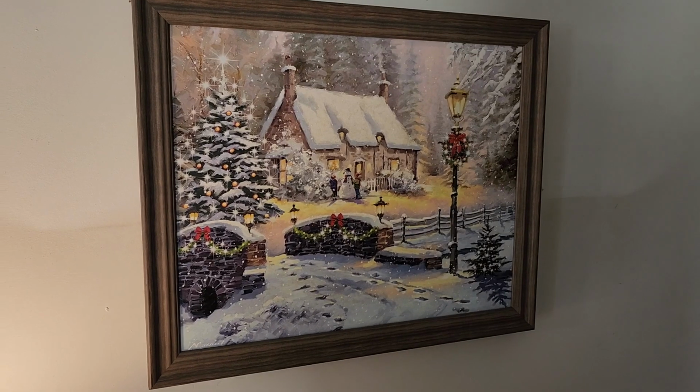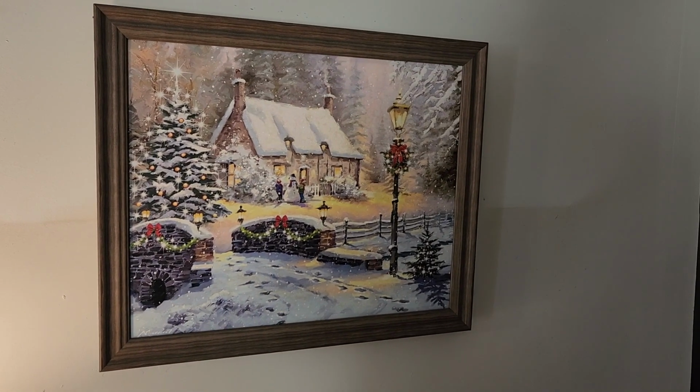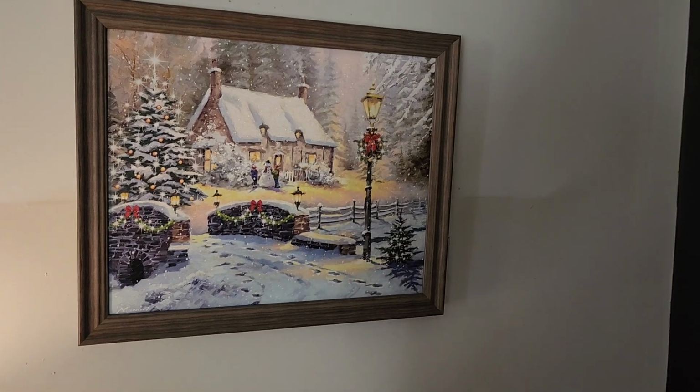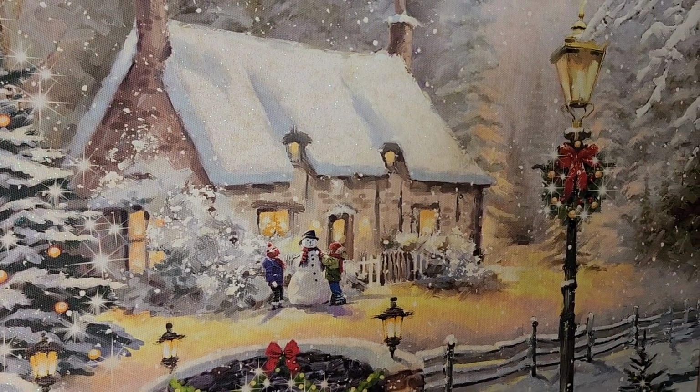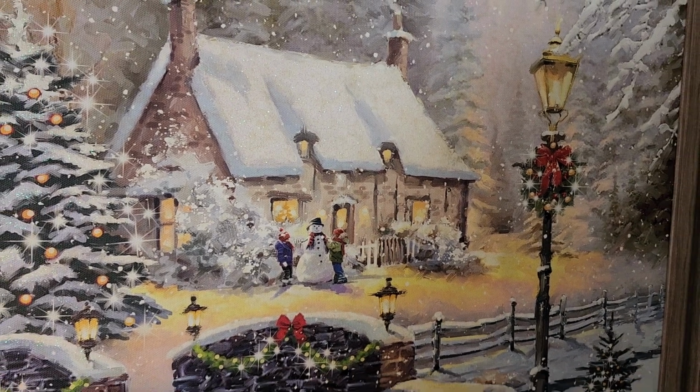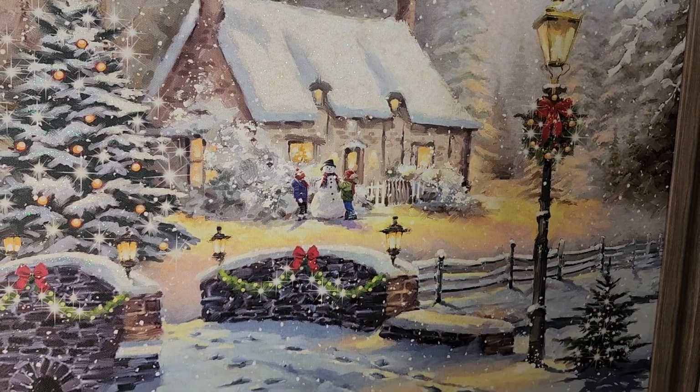I thrifted this beautiful painting a few weeks ago and I didn't even realize when I bought it that you can put batteries in the back and the lights actually light up. I just think it's such a pretty winter scene.